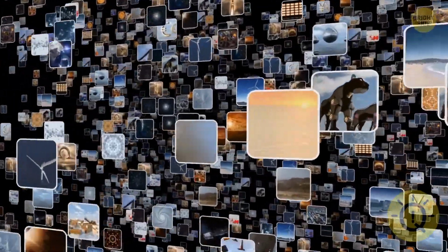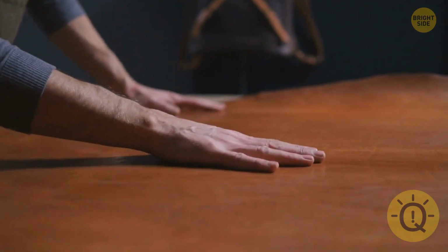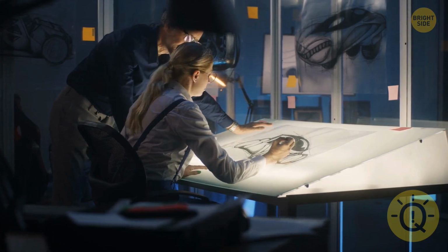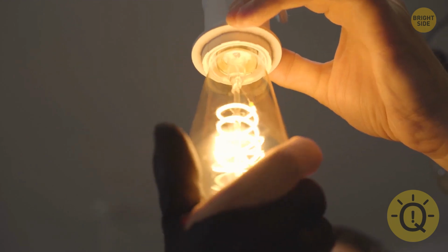Design shapes the world around us. The chair you're sitting on while watching this was carefully thought out by a designer. The same goes with the table where your smartphone is right now. Some designs are just so ingenious we can't help but be mesmerized by them. From simple to complex, let's have a look at some of them.